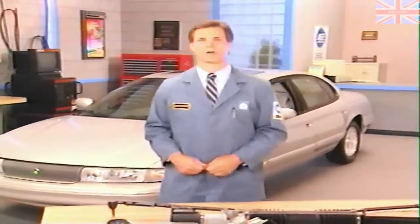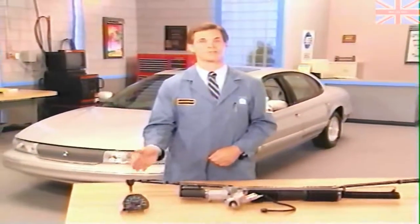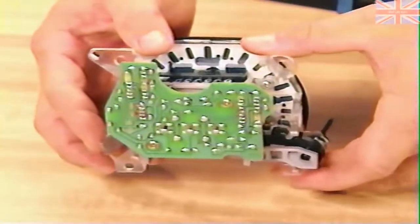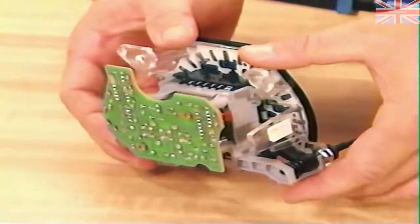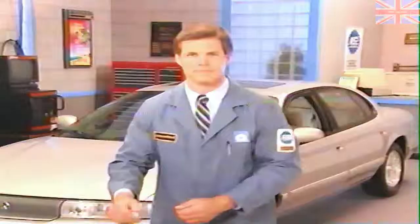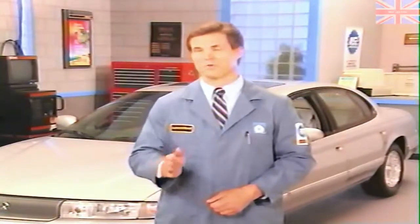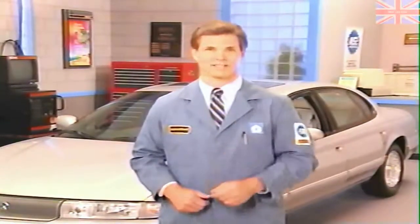Another change to the Dakota is its new electrically driven speedometer. The elimination of the speedometer cable means easier servicing for you and quieter operation for the customer. We'll move to the outside of the '94 vehicles for some new exterior features after first testing your memory with this question.